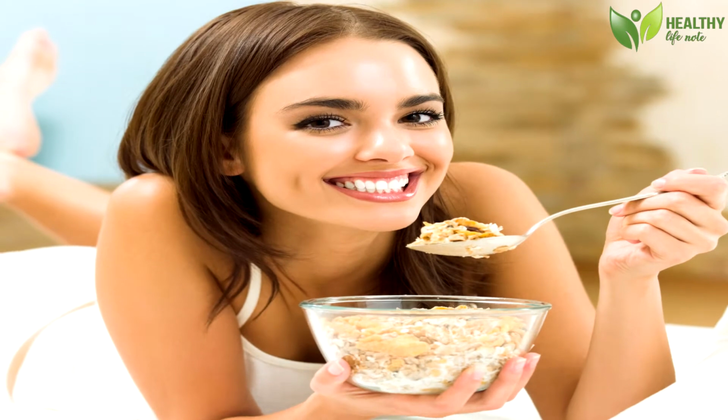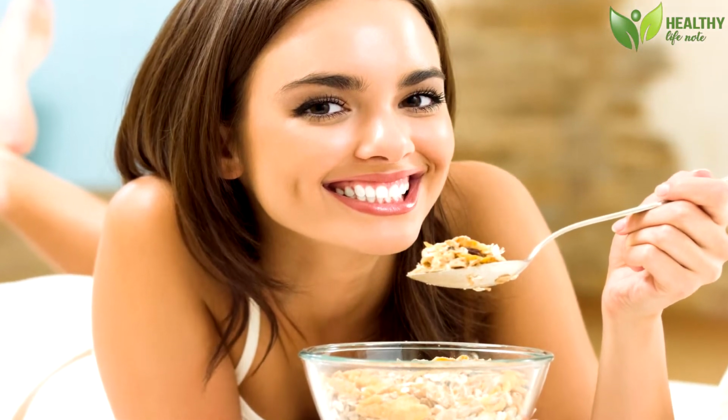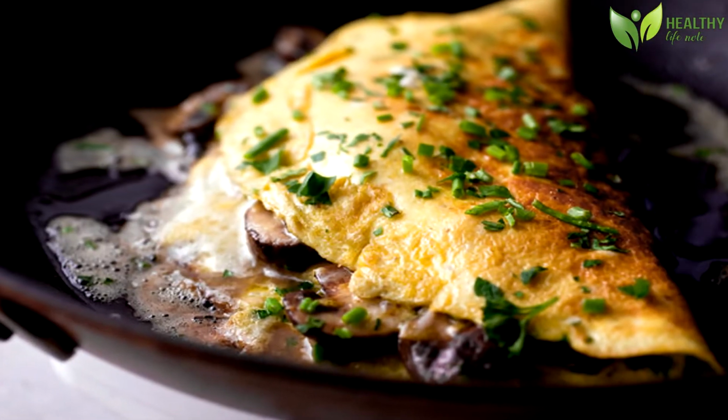Searching for a snappy and simple approach to begin your day? If you are looking for an easy and healthy breakfast, this keto recipe is perfect for you. Within a few minutes you can cook a mushroom omelette.